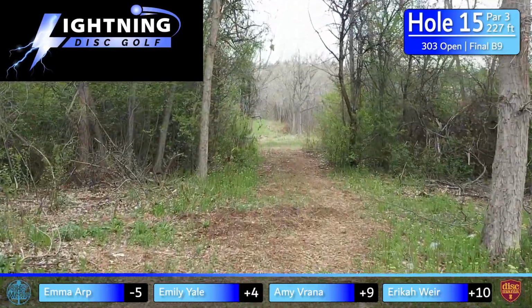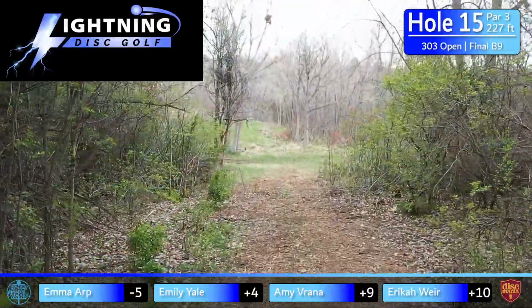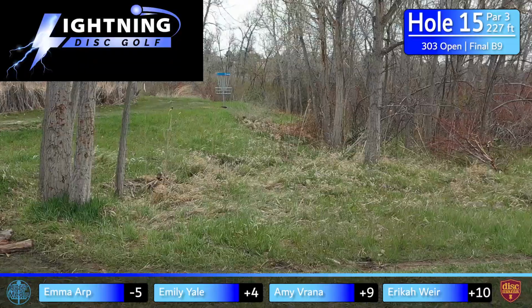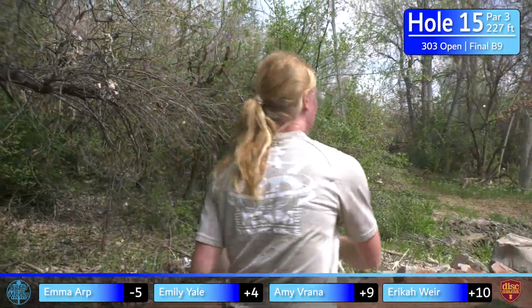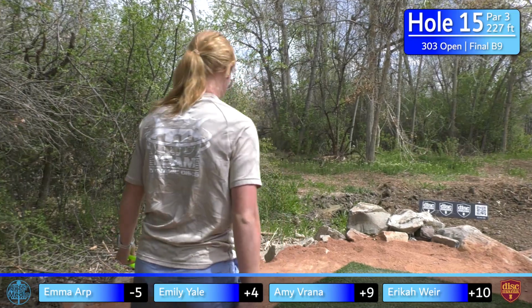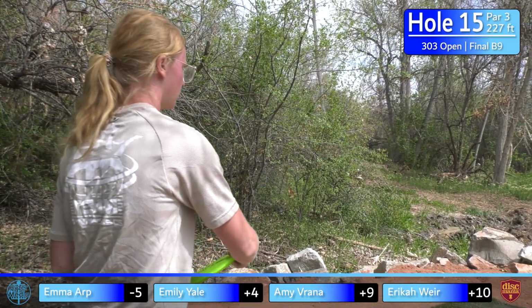So hole 15, it is a par 3, 227 feet. Once again, we have this tunnel to navigate. You don't want to be left or right. And then we do have that lake on the left-hand side. That is OB as well. Yeah, another really punishing gap. If you don't hit it, the rough is quite thick. So take whatever disc you trust to hit that line. Make sure you commit.